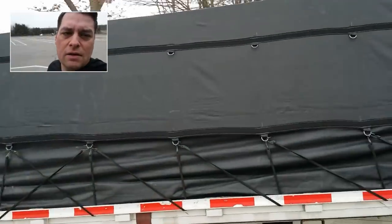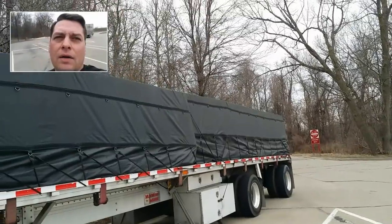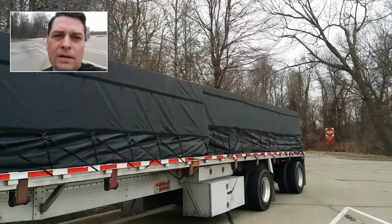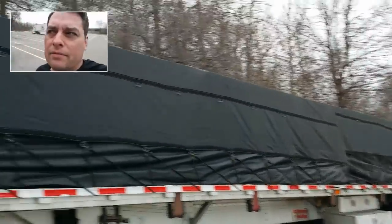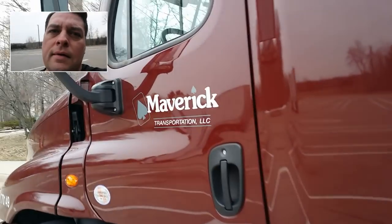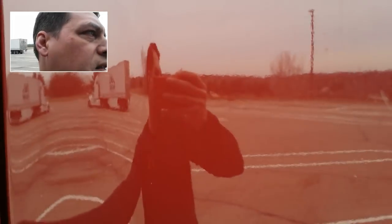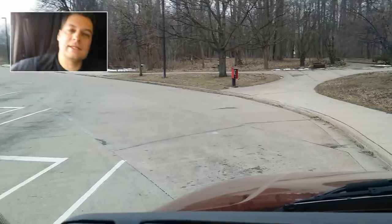Yeah, so nice load. This came from Oklahoma somewhere near, I want to say Broken Bow, Oklahoma. But it wasn't Broken Bow, because I pick up plywood from there. This wasn't that place. It was actually the first time I've been to the location I went to pick this up.